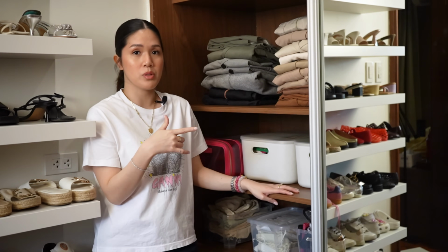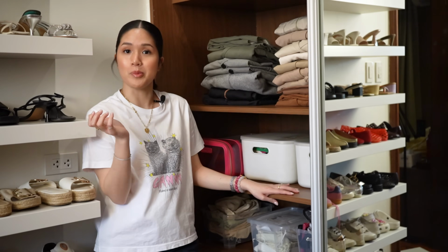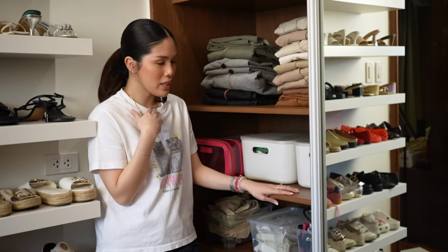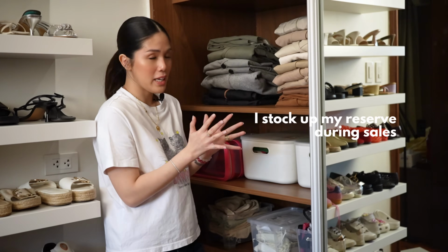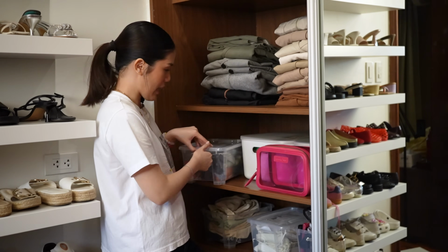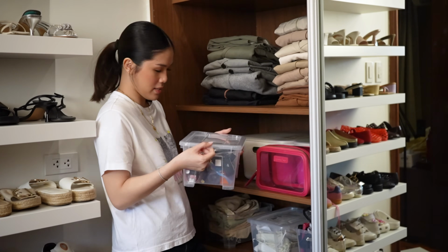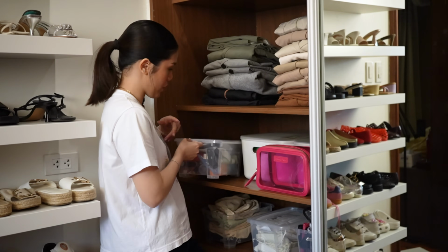I hate running out of beauty products because I like to buy beauty products syempre at the best price. Like I always wait for double-digit sales and stuff like that. So I don't like running out and then you're desperate, so you just kagat at full price. I like buying a lot of them during the sales. So yeah, that's why I have a reserve of a lot of things. This is a bin of makeup. So yeah, if I run out of a certain product, I have one na backup.